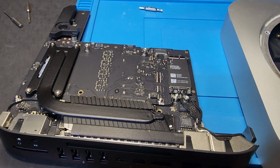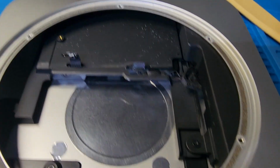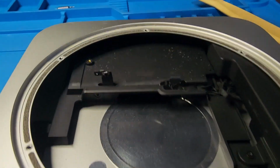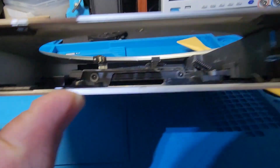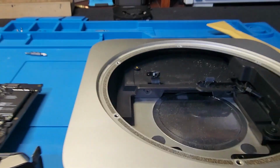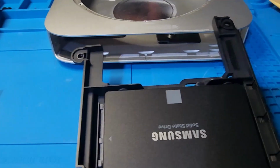Not really any more than 15 minutes in, we've already got the motherboard out. Pretty easy. And there's the main power supply cable. This is the hard drive. So it's not a flash drive, it's just a regular SSD. I can see it from here. So that's a stupid easy repair. Very inexpensive. Rock and roll. So that's it. Pretty easy.